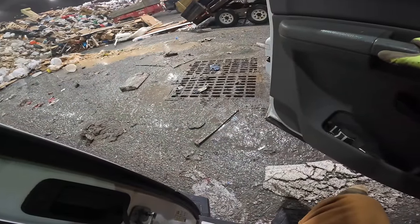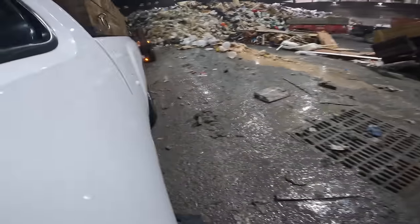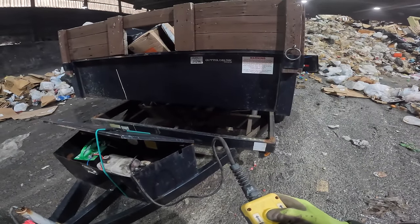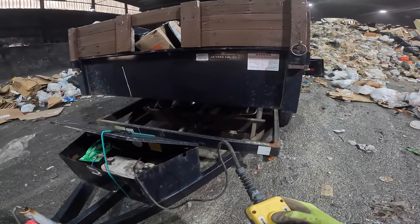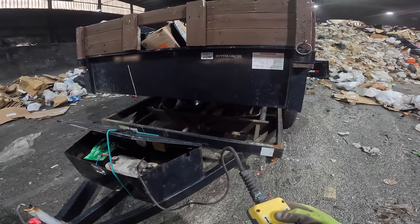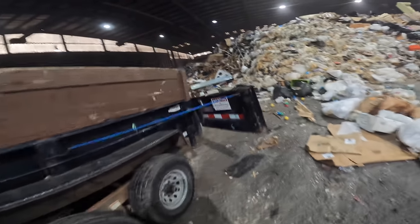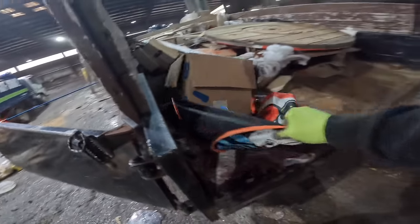The reality of this place is pretty grim. Look at the floor right now. Rainy day, not the day to be going out here. So the trick to this is, no way. This is an absolute freaking joke. The entire trailer load was $54.80 with all the fees and everything. Where else could you get that deal? I say they're doing it right over here.